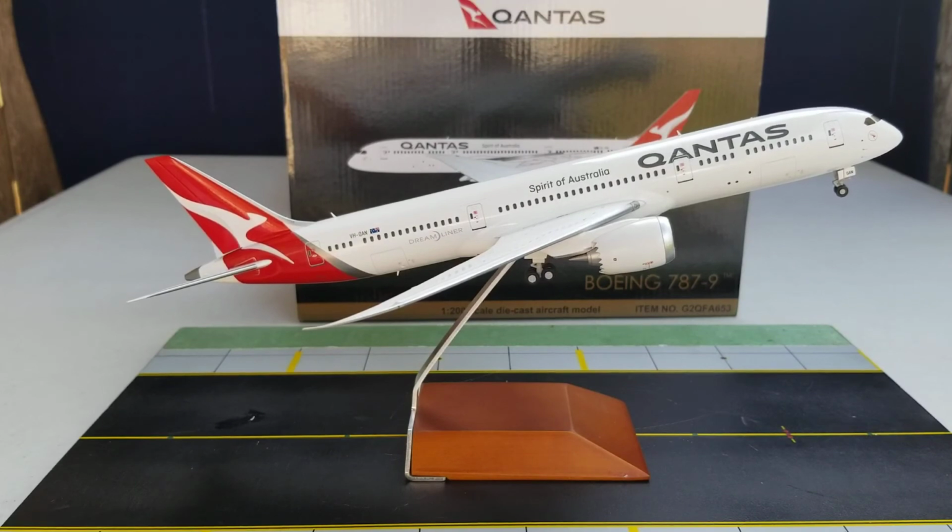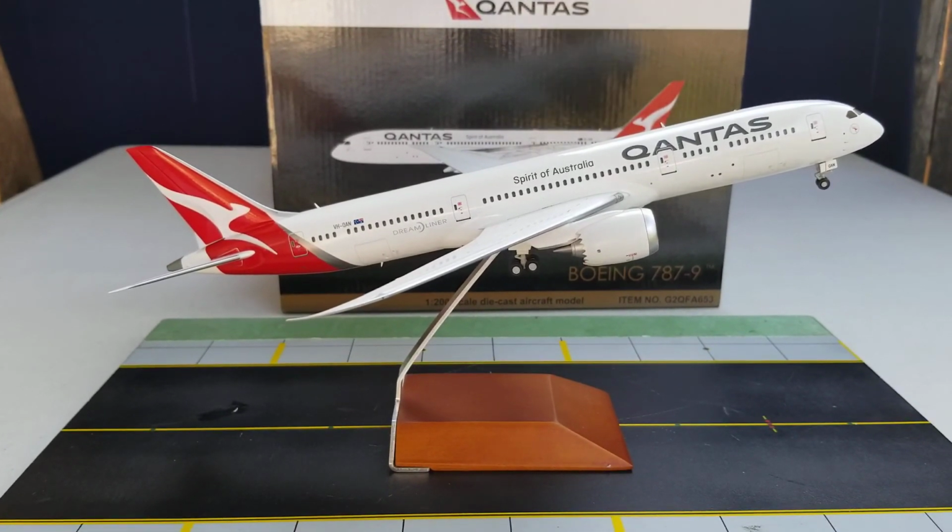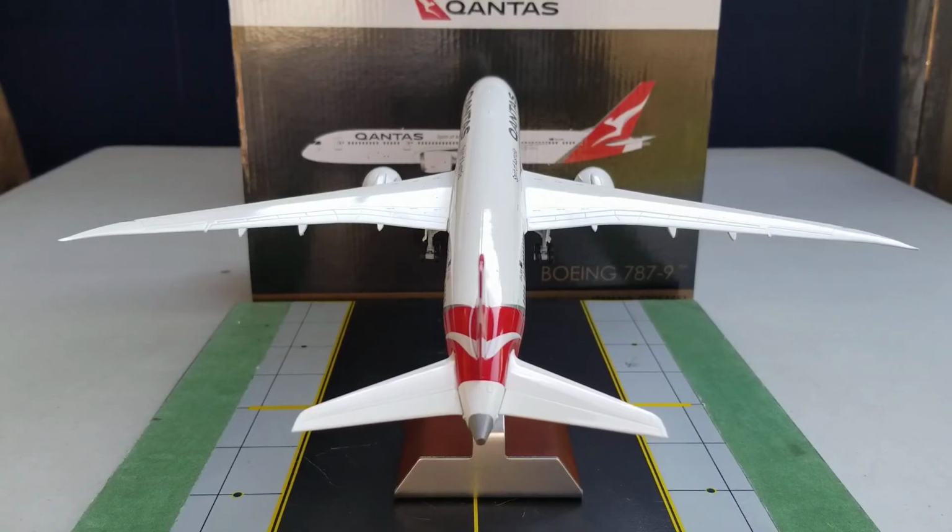Now you're looking at the model with the model on the stand in a takeoff landing position from the starboard side. And finally, looking at this model in a takeoff landing position from the tail cam angle.